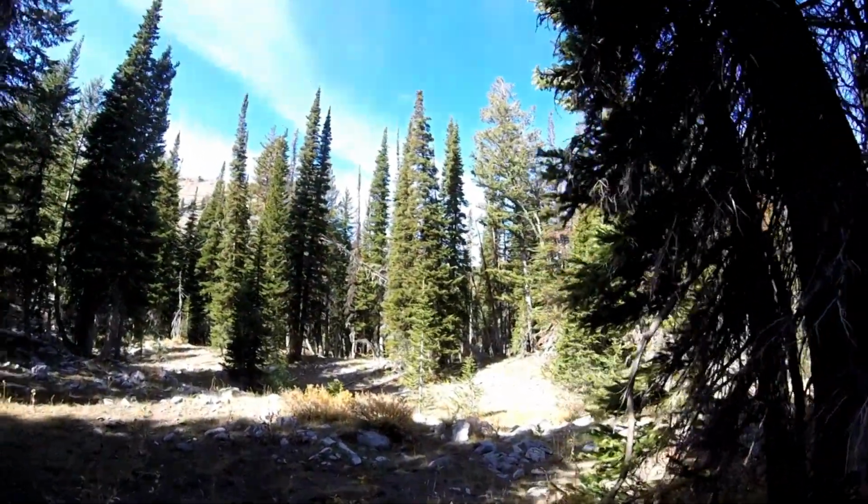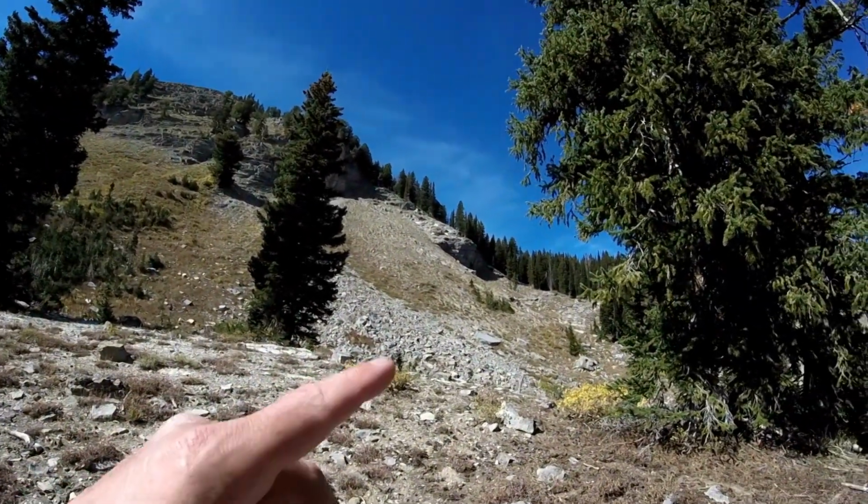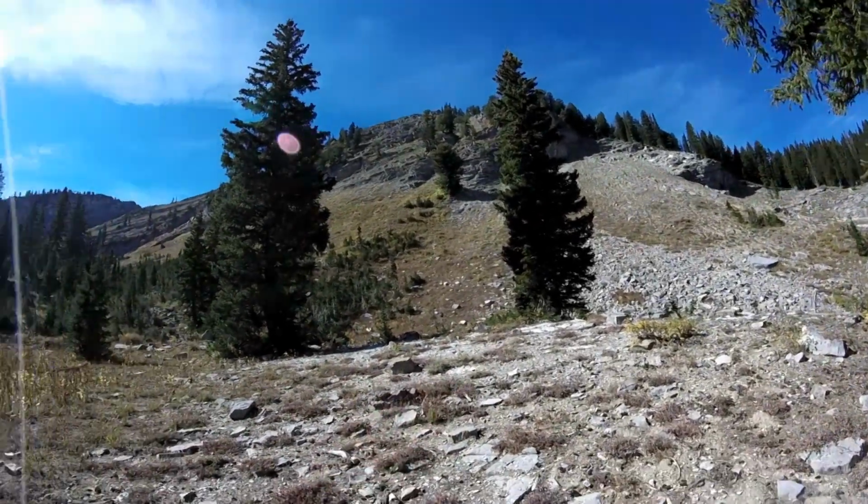Okay, we need to head over this way. Yeah, I see some clearing. And so this isn't too bad here. I'm just gonna get to these trees and see what I see on the other side.